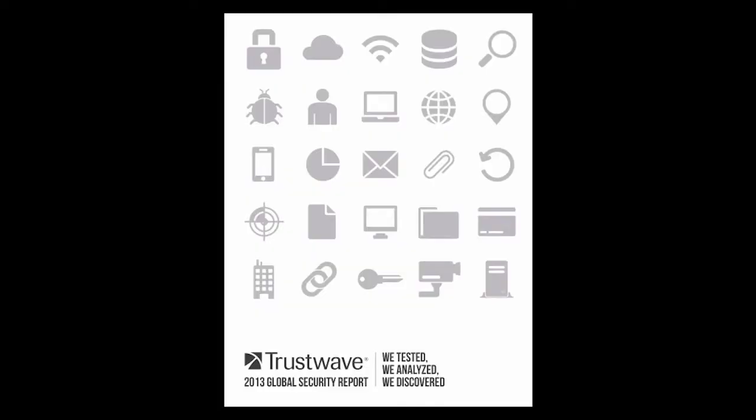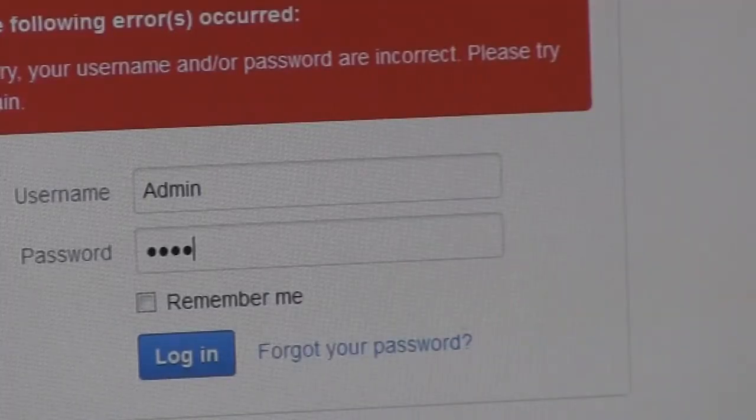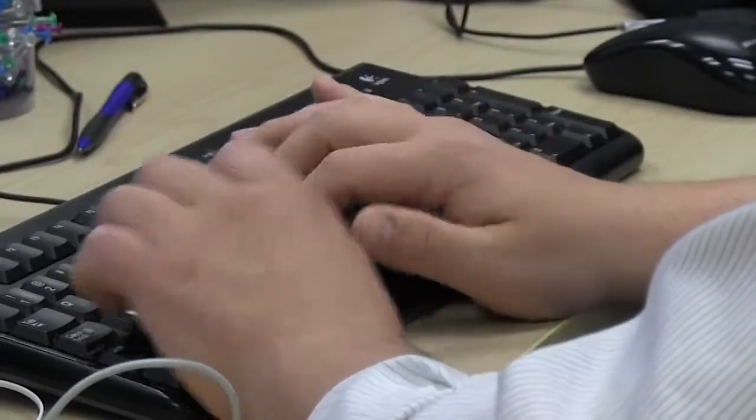Next is the people problem. Our 2013 Trustwave Global Security Report reveals that across all the passwords we analyzed in 2012, the most commonly used was "password1". Weak passwords have long been a real problem for security teams. If someone uses a weak password to control access to one of the corporate databases, it makes it possible for an attacker to just guess that password, break into the database, and then be able to masquerade as that normal employee because they're using their credentials. It makes it easy for them to hide their tracks.